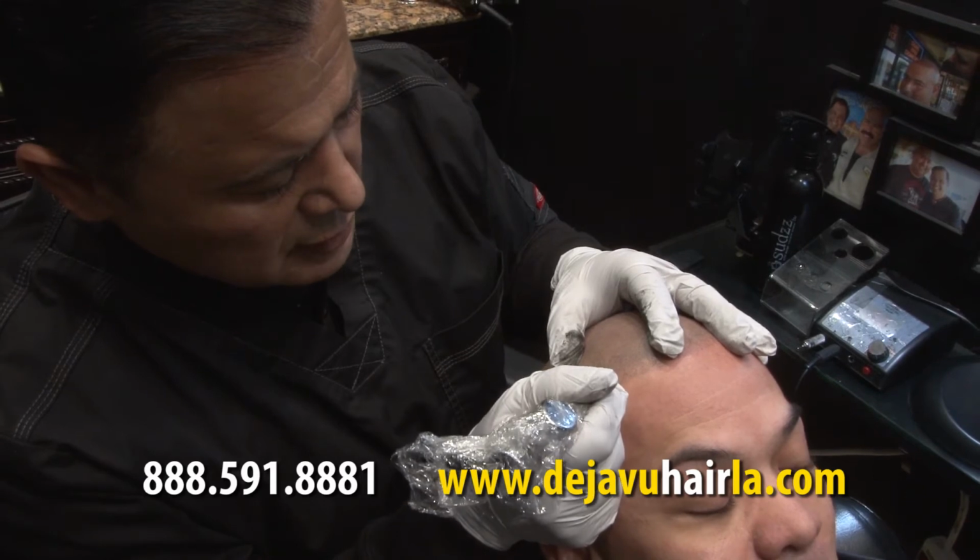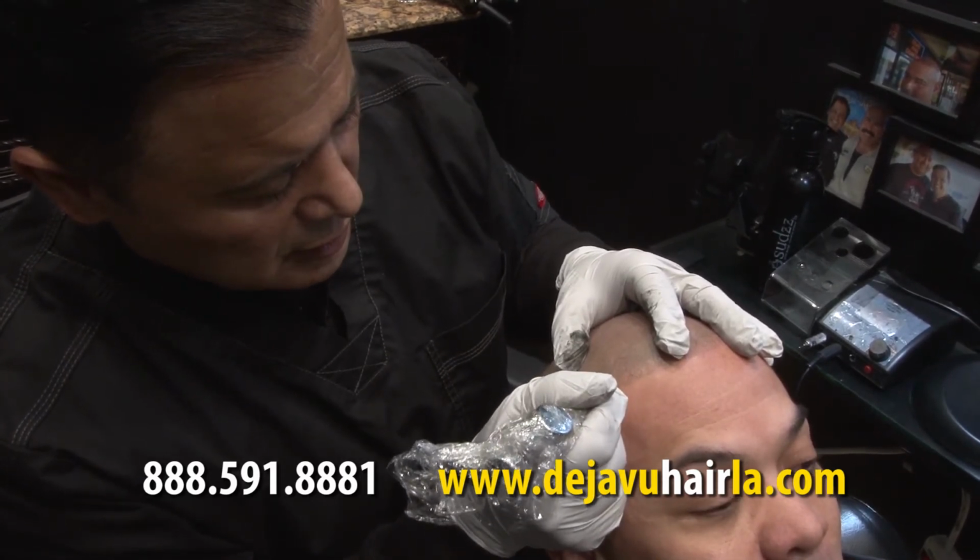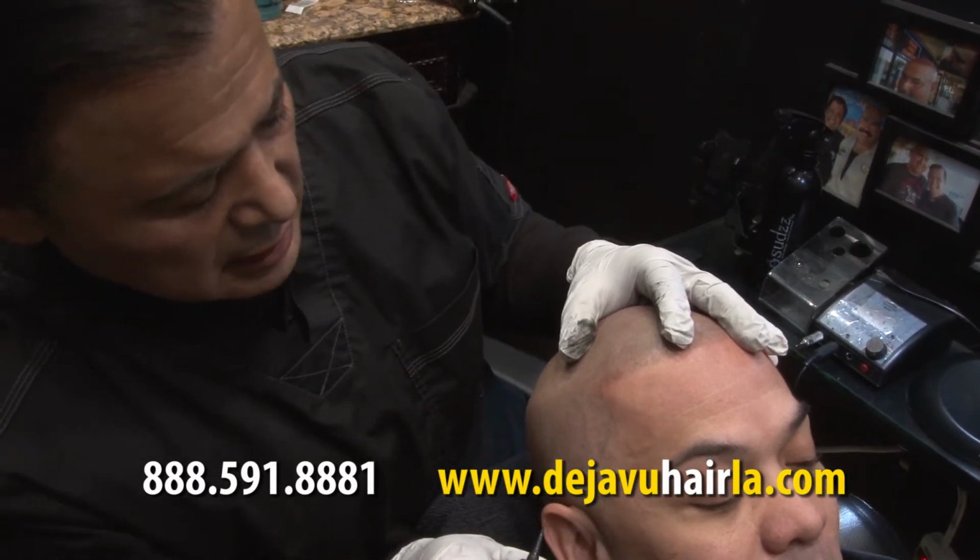The angles of the needles, you have to follow the hand direction as his hairline.